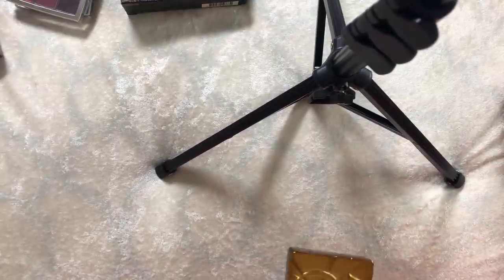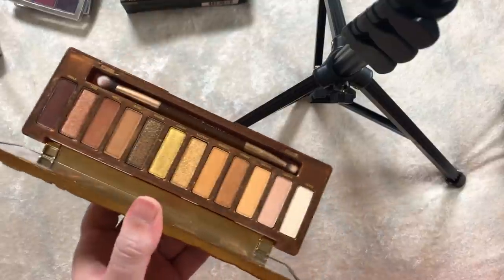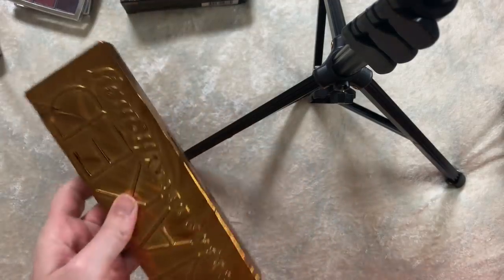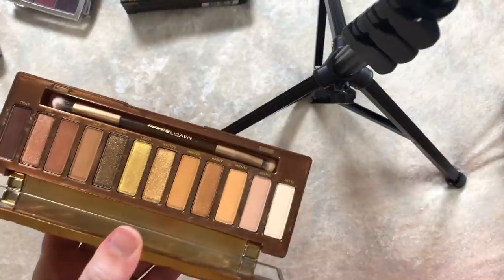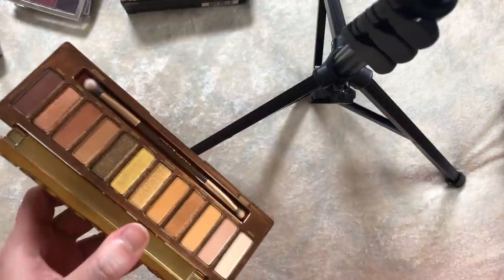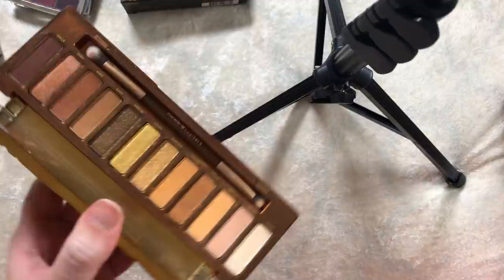Another one that they sent me, but this one is by far my favorite Naked palette ever. This is the Naked Honey palette. I think this is so totally worth it. The shades are neutral, but they lean kind of on the yellow side, so it's different enough that you get different looks than with other neutral palettes.